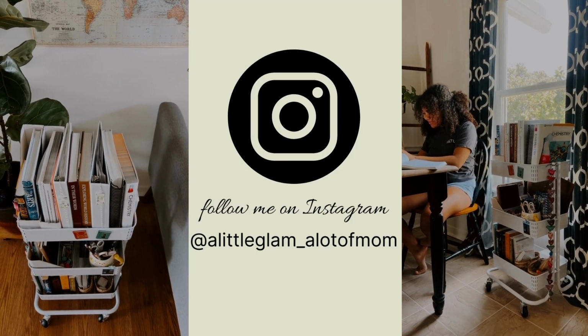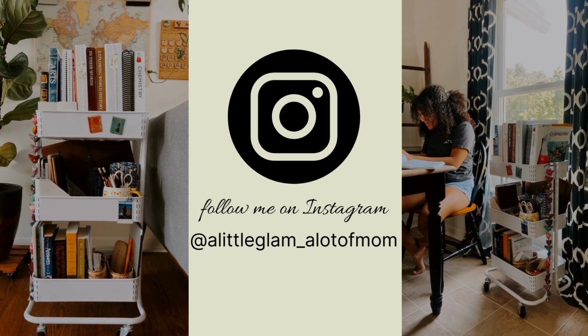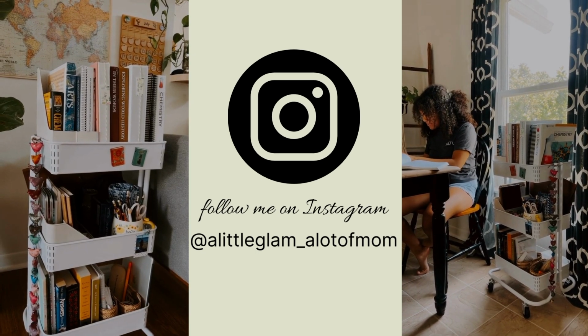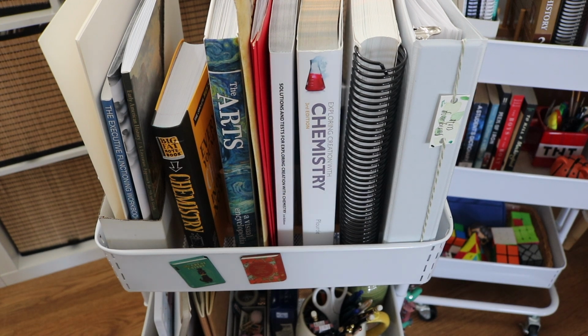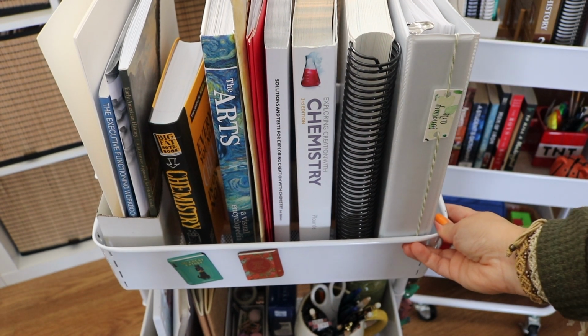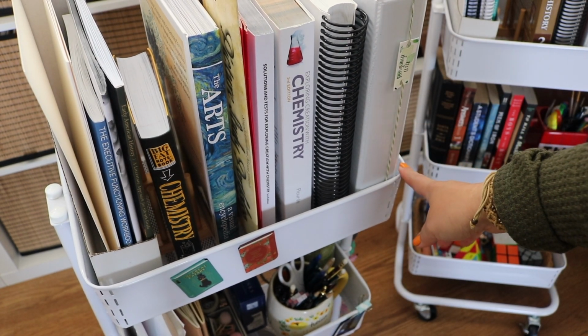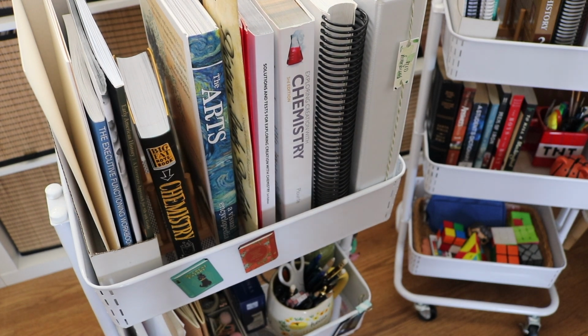Alright, so let's move on to our system here. One teen likes to work on the dining table. The other prefers a desk in the bedroom. So after trying various organization methods, we found this cart system works the best to keep each of them organized and on task. Also, it's important to encourage independent responsibility and learning habits that they need to learn now and carry with them into their soon-to-be young adult lives.